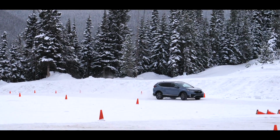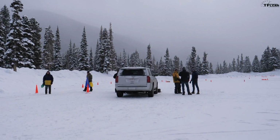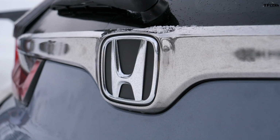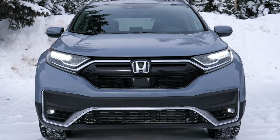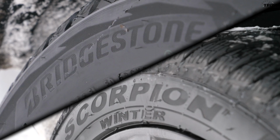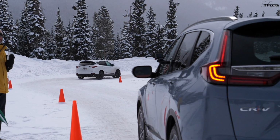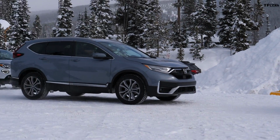Howdy folks, Nathan coming at you from Winter Park, Colorado, and this is the 2020 Rocky Mountain Redline Winter Driving Event. Behind me, I have two vehicles that are built technically under the same roof: the 2020 Acura RDX and the 2020 Honda CR-V, both of which are fitted with snow tires. Both are going to be taken into the snow out here on a course, and we're going to have a little bit of fun and talk about the differences between their all-wheel drive systems.